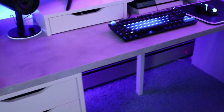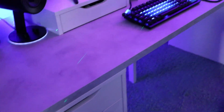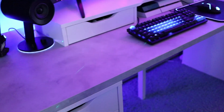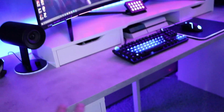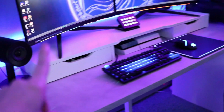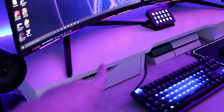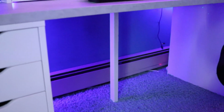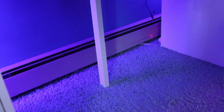In concrete, and I think it just adds a really nice contrast, and it's way more durable. The other one was all bubbly. You can go on my past videos and see it because any kind of water that gets on there ruins it, but this is way more durable, so highly recommend that. This is, I believe it's called the Alex add-on unit, and that is my desk, and then I just have a support beam that they sell.